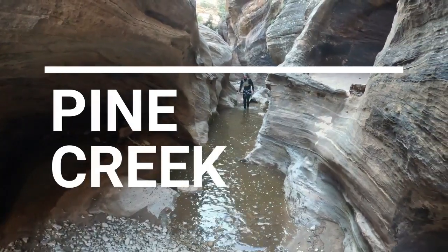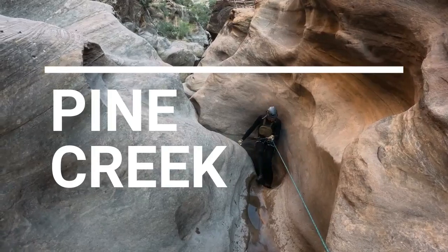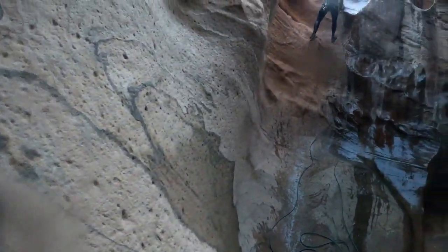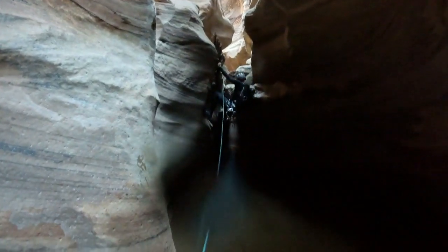Pine Creek is definitely one of the more popular routes, highlighted by a dark cathedral with a large archway to swim through and long, dark narrows. There are a handful of rappels throughout this canyon and a decent amount of boulder crawling before reaching your shuttle vehicle to get you back to the start. Or you can try to hitchhike, which can be difficult.